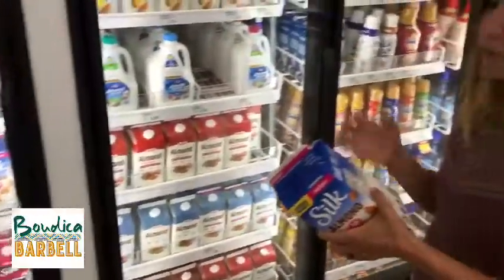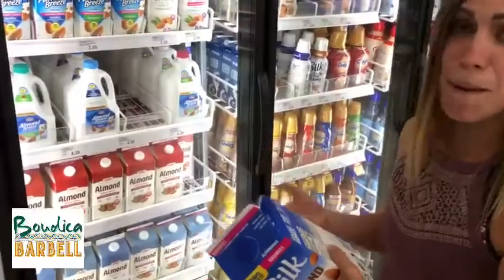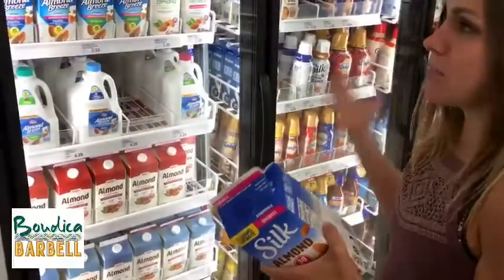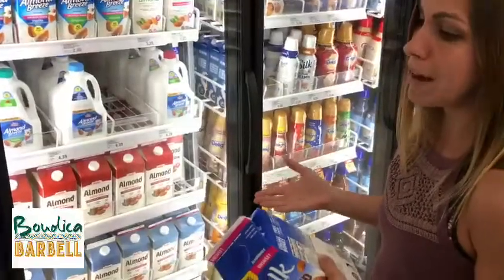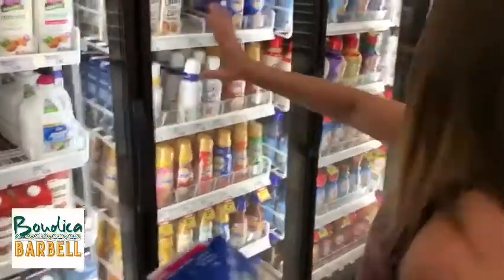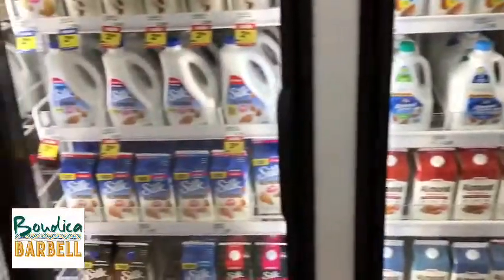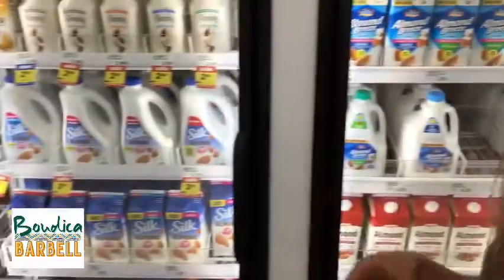They just have a lot of toxic oils in them, sugar added to them, anti-binding agents, just things that we don't want to be putting into our body, especially on a regular basis. So I would just avoid these fridges. There's nothing that you need here. Choose real dairy, choose full fat, and you'll be good to go.